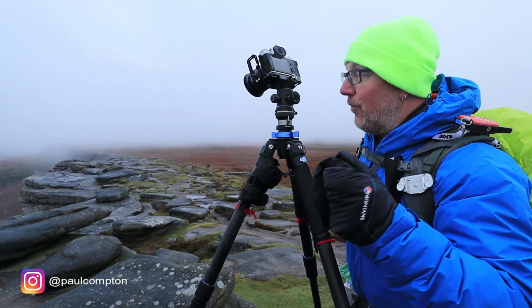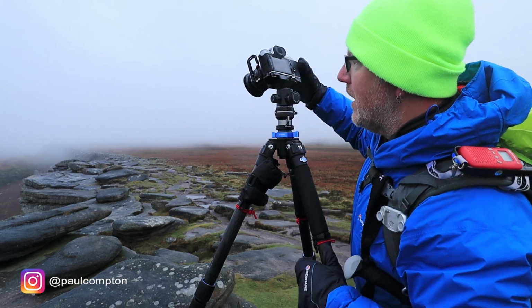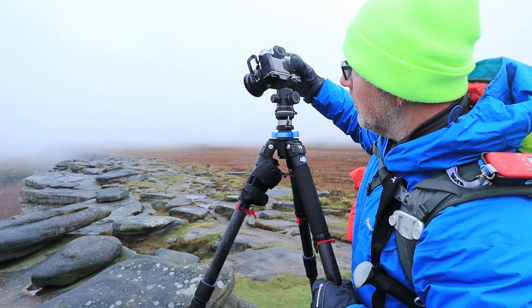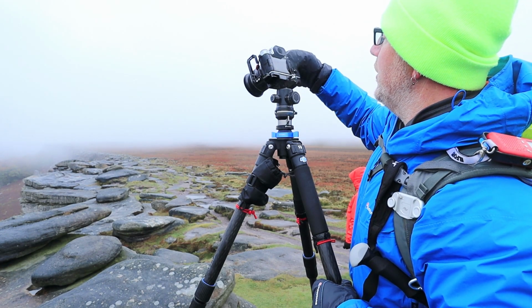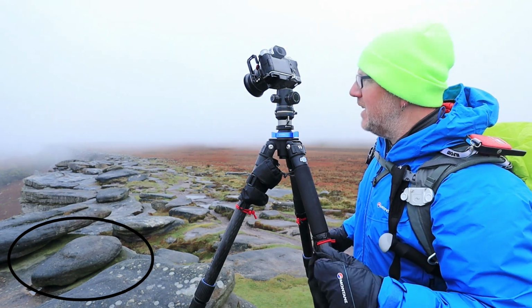And I will show you the one I took before and this one, because the mist is changing. It looks really good. So I'm going to just talk and watch while I'm taking what I'm doing. I'm focused on the small rock in the middle. I'm at f11 now, so I should have plenty of depth in the image.